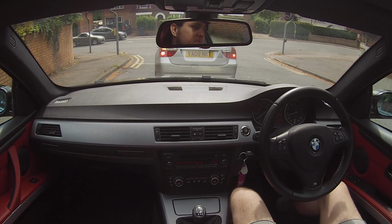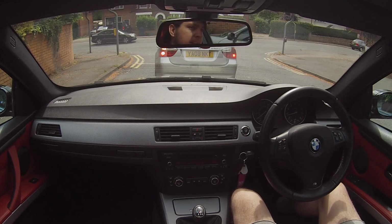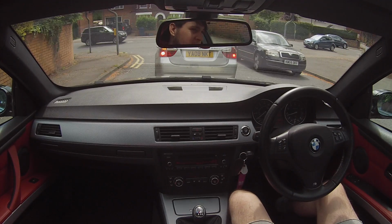It is really good fun. It just grips around corners. That's why four-wheel drive is definitely the way forward for me. But I've yet to confirm which one I want to live with, perhaps over another couple of years after this. So I've got some content coming from that.